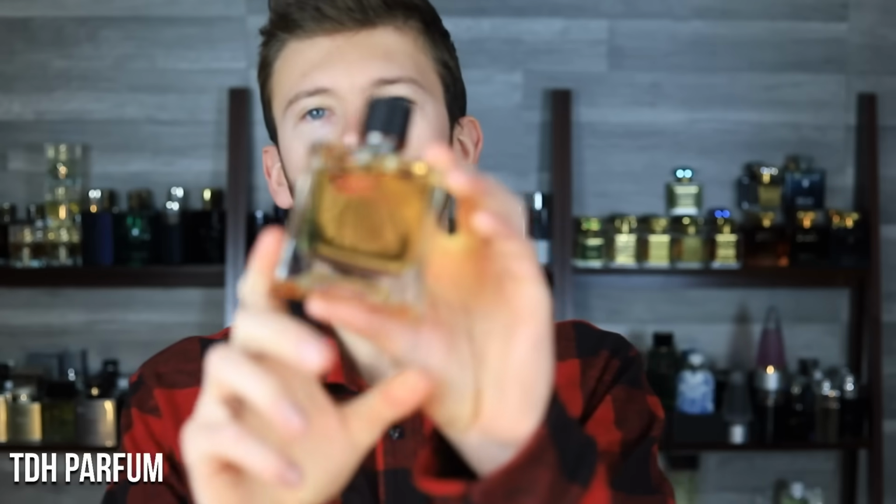It dissipates rather quickly, and you get into the woods and the pepper and the spices, but a nice little note about that. I love it. It's affordable, has great performance, great quality. Frankly, the entire Bentley for Men line is top notch for the price. Next up, we have Terre d'Hermès Parfum.